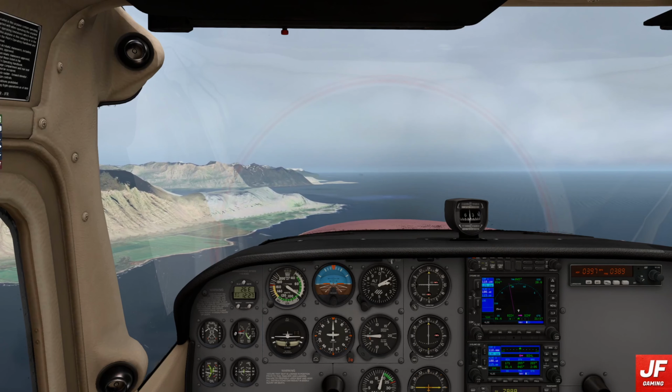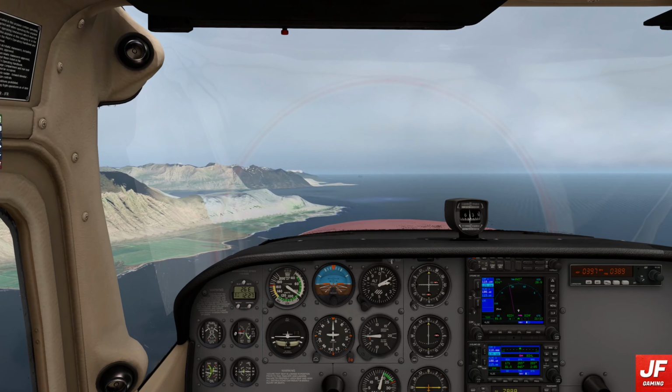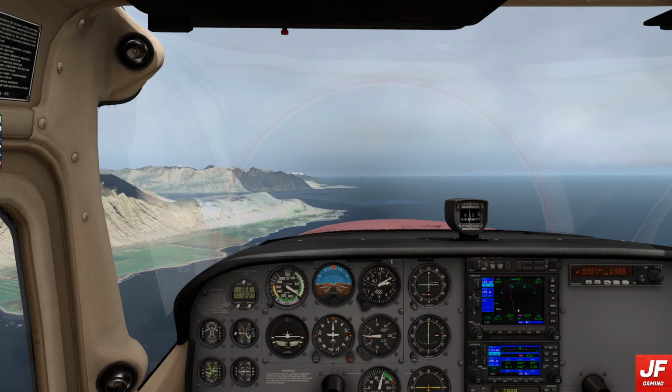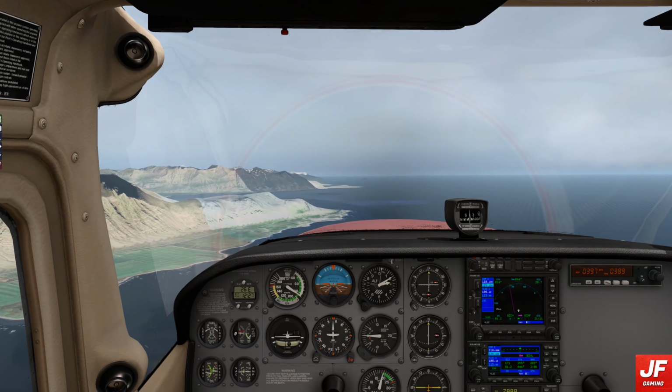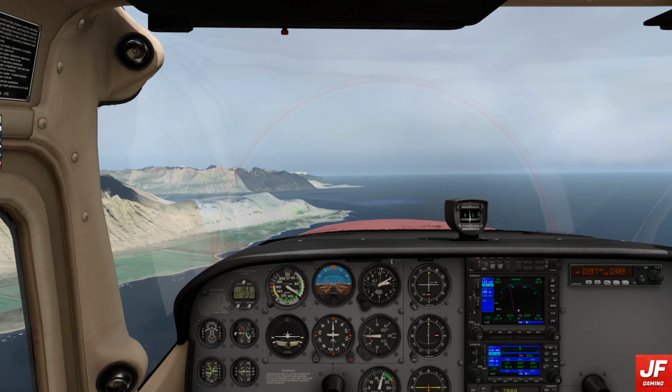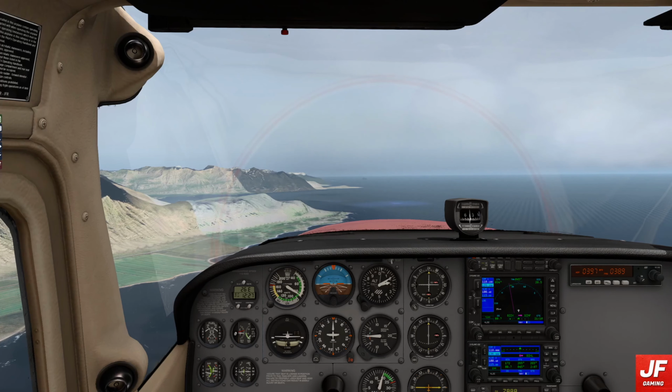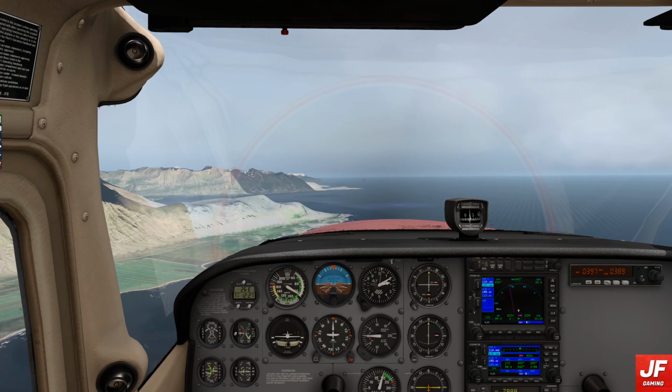Let me check what the weather is in Active Sky. We have a bit of a crosswind. The winds are currently 88 at 6, which means we have a headwind of 4.46 apparently. But there's no draft. Well, let's just see how we do.